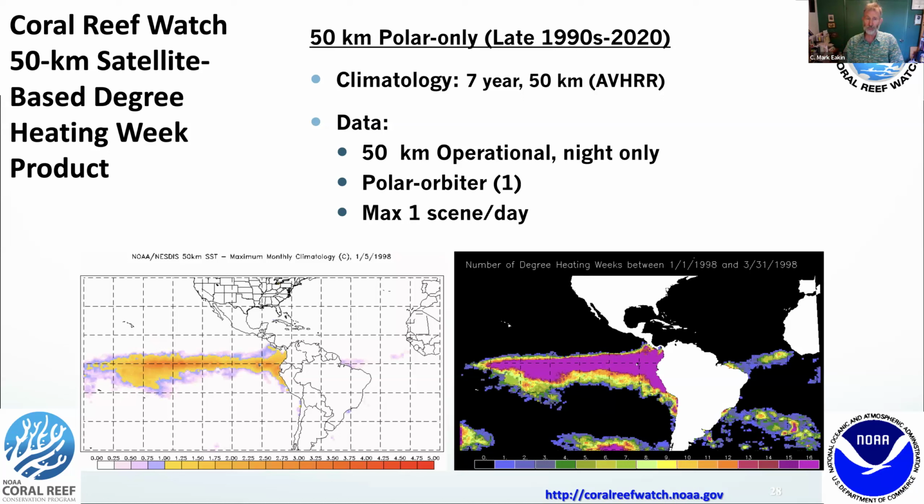So the nighttime temperatures were much more reflective of what was being seen in the water that the corals were seeing. Thus only the one-time single scene per night data were being used. But because of the way that this satellite works, it does get daily overflights. So you did have data coming in once in the daytime, once at the nighttime.